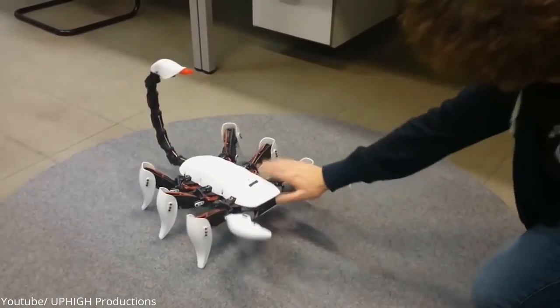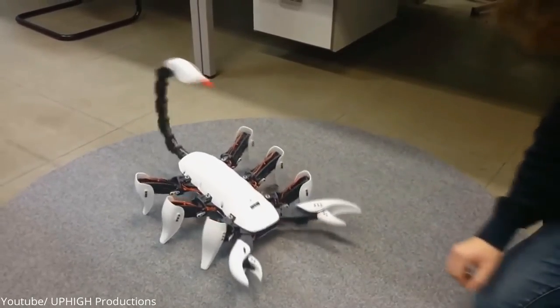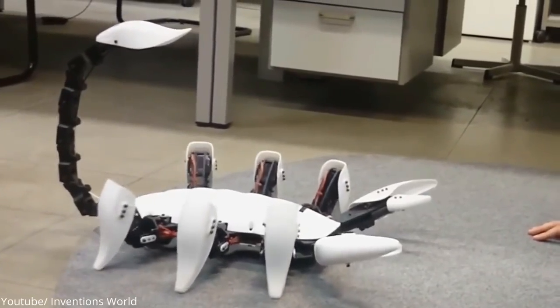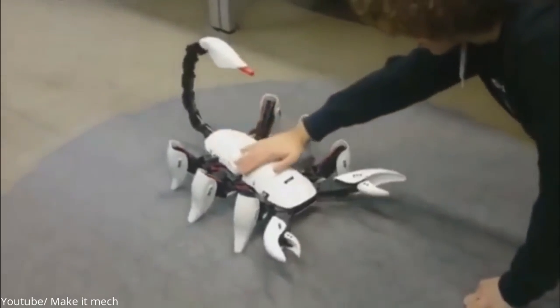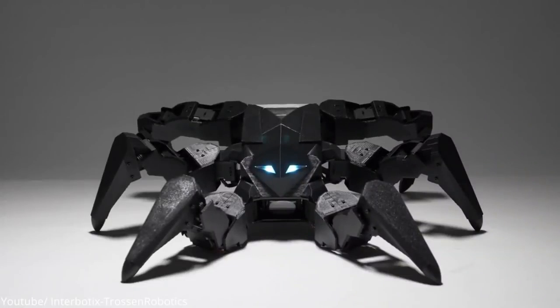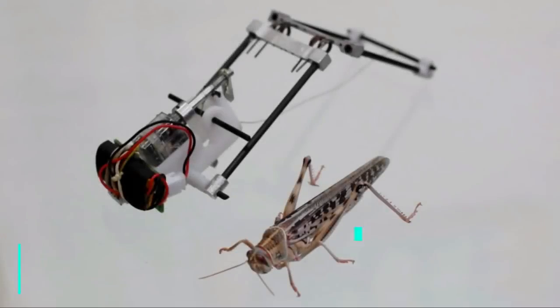Like a real scorpion, Scorpion Hexapod has a stinger that leaves one with a red mark when it attacks. The red mark is, however, not poisonous. This robot scorpion also comes with 2 large front claws that are able to grab and hold objects. How accurate is that?